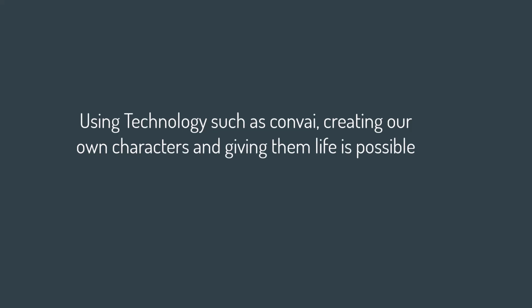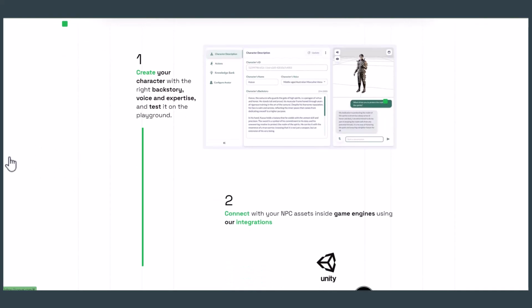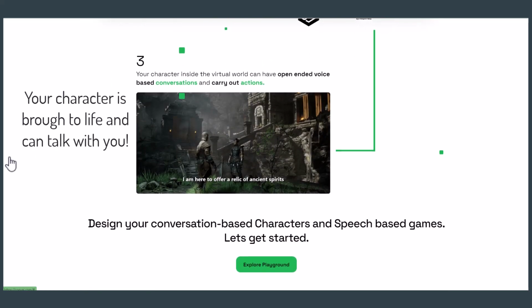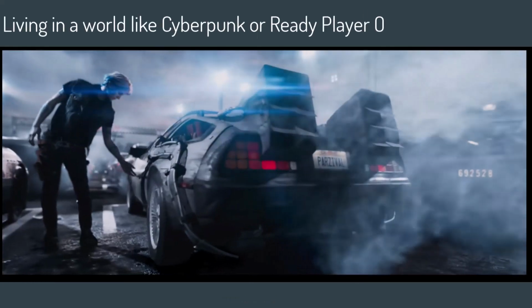So the gaming industry is looking really bright with the help of some AI tools such as Convai, where you can actually create your own AIs and you can bring them to life by connecting them to your game engines, and you can have real conversations with them. And that just goes to show how soon virtual worlds like Cyberpunk don't really seem far off, and we can actually hold and build relationships with AI soon.